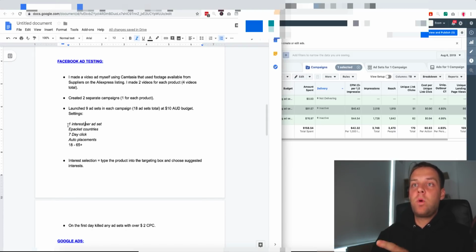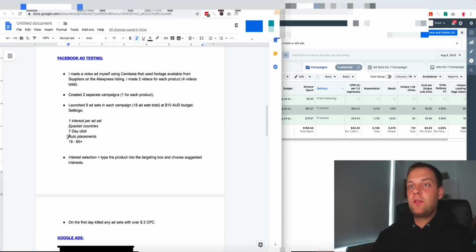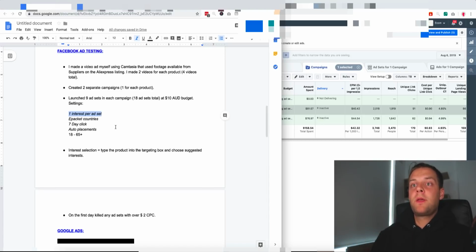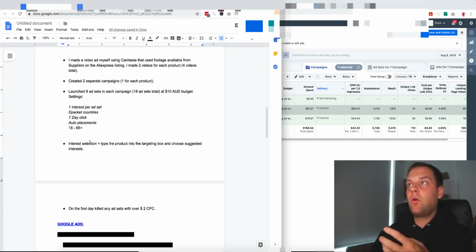In each ad set, I used one interest. I targeted all of the ePacket countries. I used a 7-day click. It really doesn't matter if you do 7-day click or 1-day click. We used auto placements and targeted ages 18 to 65 plus. I should say that the one interest per ad set, these were quite large interests. Each interest would easily be over 2 million, over 3 million, somewhere even over 20 million, so it's big audience sizes. For the interest selection, all I did was literally type in the product name and select 9 suggestions.